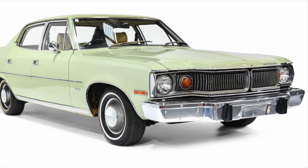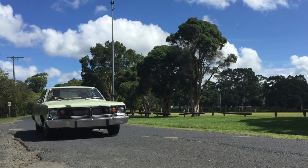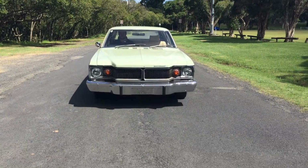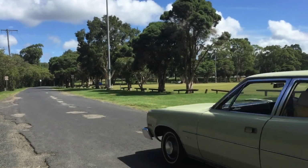This factory right-hand drive is one of only 78 Rambler Matador sedans built in 1976, making these highly collectible. This is a car that is rarely seen on Australian roads with those very low production numbers.